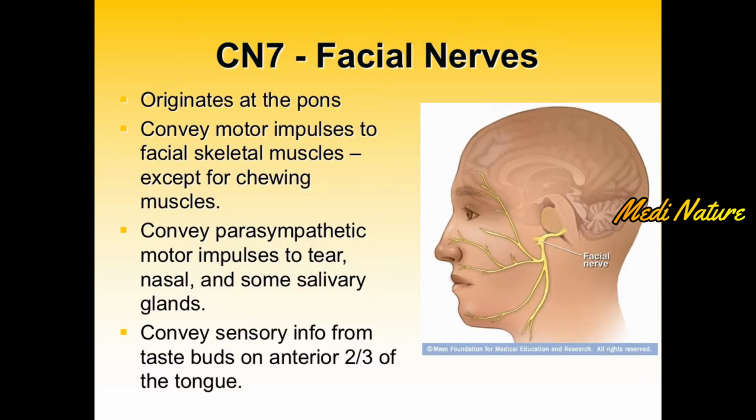The seventh cranial nerve is the facial nerve. It also originates from the pons. It is a mixed nerve which contains motor as well as sensory nerve fibers. It conveys motor impulses to facial skeletal muscles, except for mandibular muscles. And it conveys parasympathetic motor impulses to tear glands, nasal glands, and subsalivary glands. And it conveys sensory information from taste buds on anterior two-thirds of the tongue.